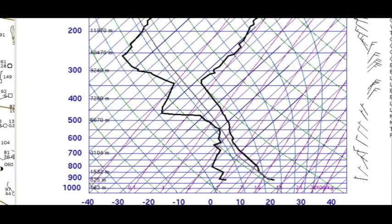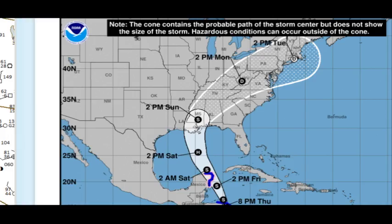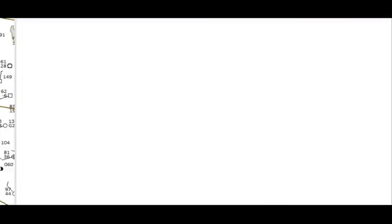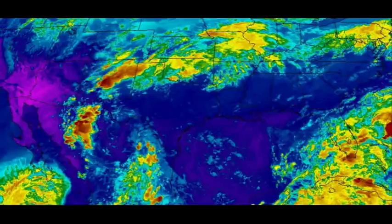Okay, I think we've gone through most of the charts here. It's kind of a fair weather situation, so not really much to talk about there. So let's head to the forecast. I guess we'll stop and look at the IR real quick.